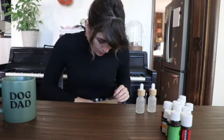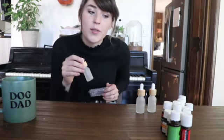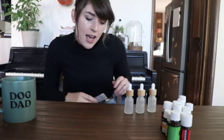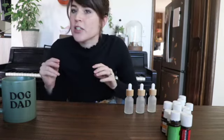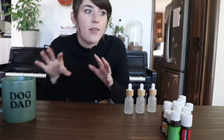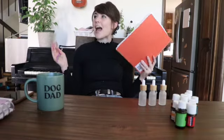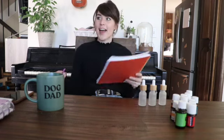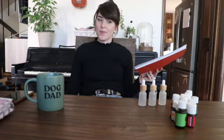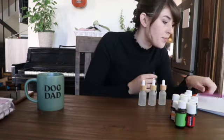If you don't know what a diffuser bomb is, it's basically a pre-made mix of oils that has a certain scent. That way you don't have to have 7 bottles of oils next to your diffuser that you're sitting there dropping in every time you fill your diffuser. So today I'm making some fall diffuser bombs, and I'm so excited because I don't feel like I can decorate the house for fall until the house smells like fall. So, diffuser bomb time.